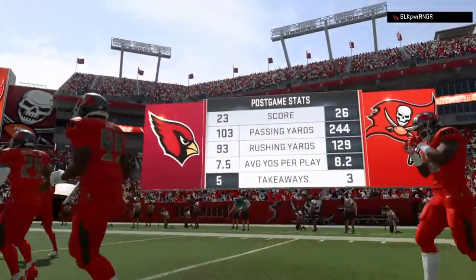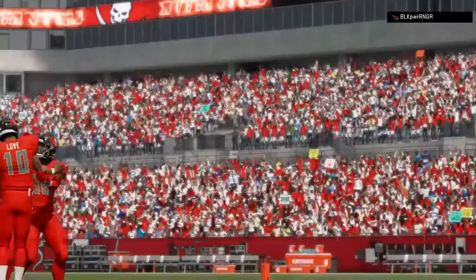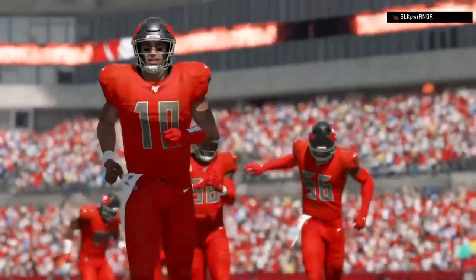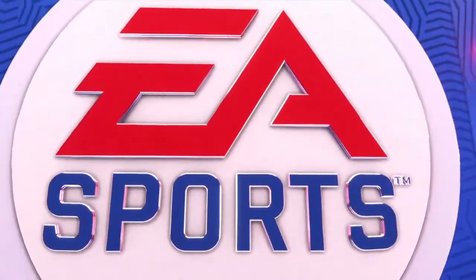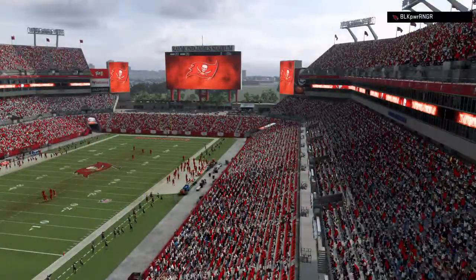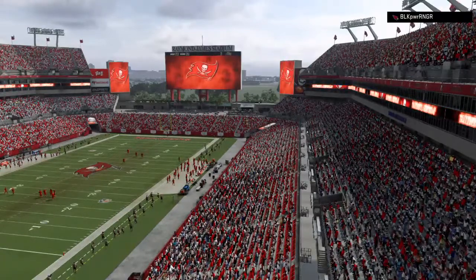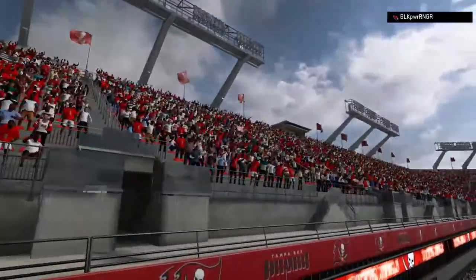So for the Bucs, they get win number 10 on the year as they move to 10-1. And they'll get to stay home again next week. Meanwhile, for the Cardinals, it's a loss that sets them back in their playoff push as they fall to 6-5. And they'll get a chance to redeem themselves at home next week.